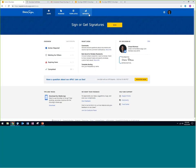We offer a reporting functionality to schedule reports and get a great pulse on where all the different agreements in your organization are at. And ultimately, a full suite of different features to manage the process from end to end.